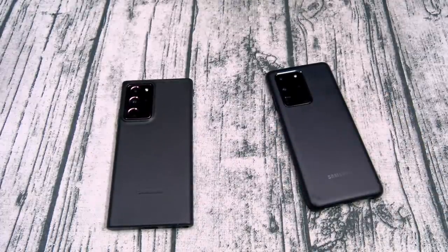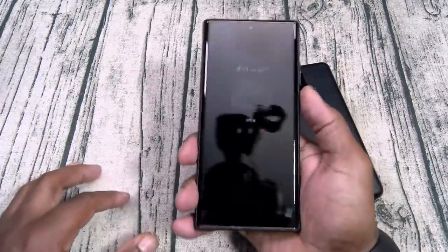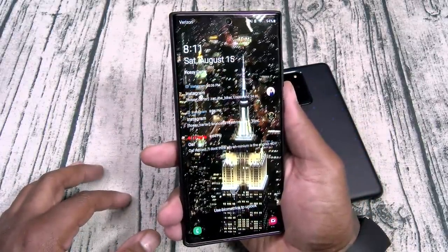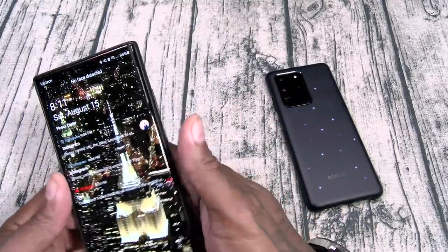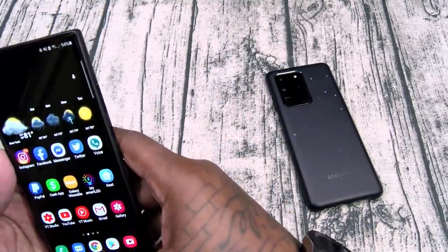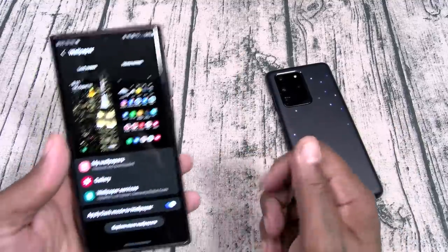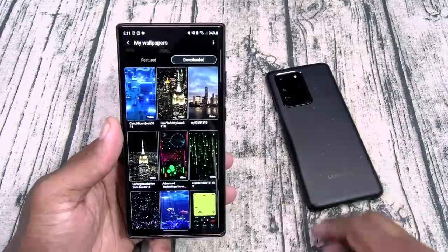Alright, Shoes, bye. This is one of my favorite video lock screens. Okay? This is New York City. Now I'm gonna show you how to get this one. Let me just open up my phone real quick. Alright, so we'll go over to our wallpapers. Let's go to my wallpapers and go to download it.